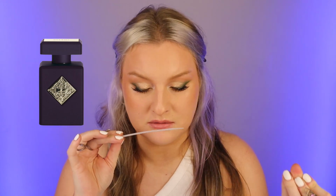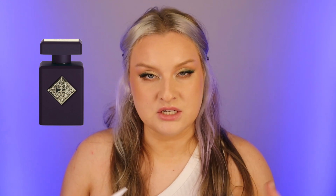Okay, immediately differences to something like Side Effect. I should have Side Effect here with me, shouldn't I? Not as sweet. You've got more of a bitterness. Actually, probably not from the cognac. It might be from the cognac, but from the pepper in the top. This is a very clear pepper, both the black and the pink pepper. I actually really like it in this. It's not muddied up by a bunch of different notes. The cherry is not a sweet cherry. It's quite bitter and tart, which I love. I was worried that this might be too sweet, but it's not. I love the addition of the vanilla.